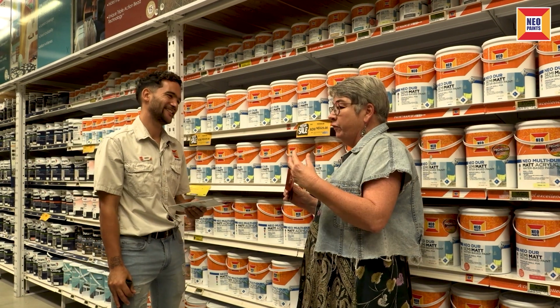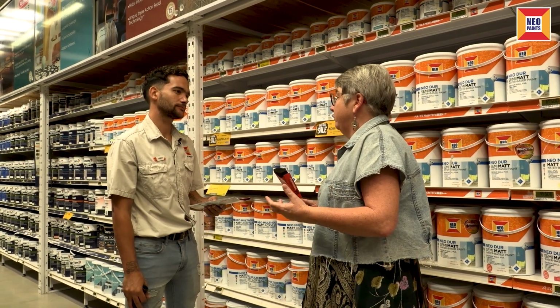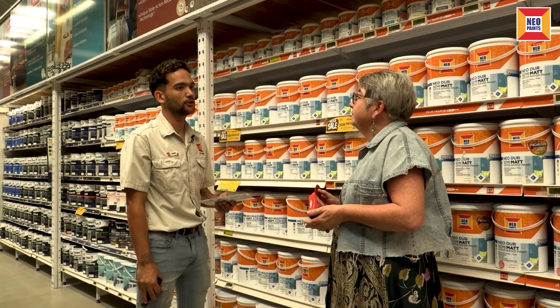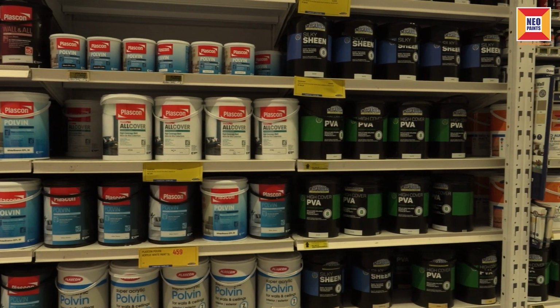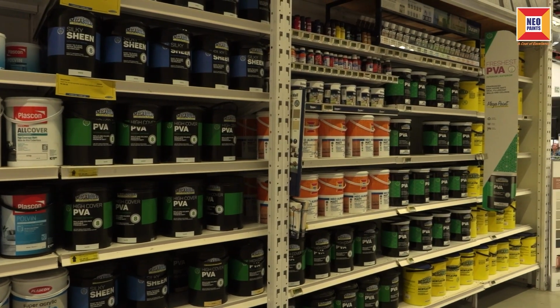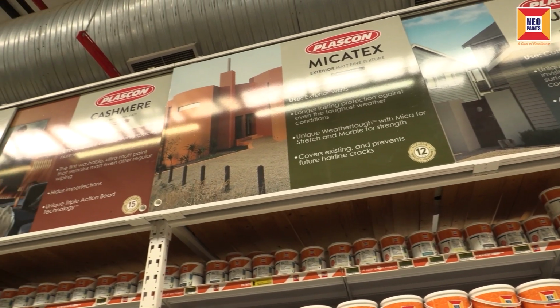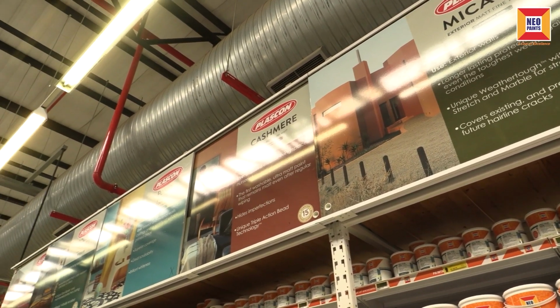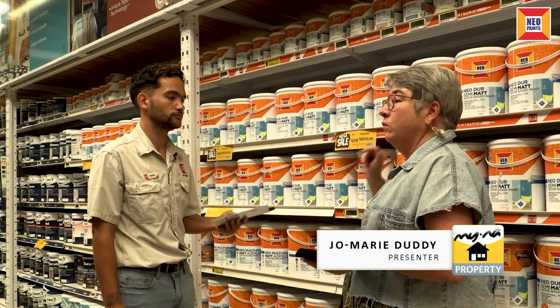And when would you use enamel, for instance? Enamel, we mostly give it for high traffic areas, especially like in a warehouse, because it's scratch resistant, and also stain resistant as well. So if I just want to paint the house, I'll go for an ordinary water-based paint.